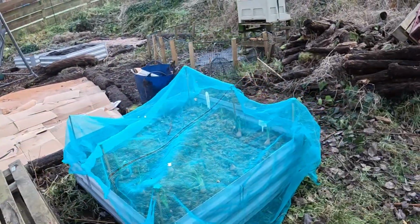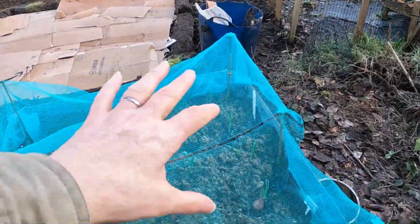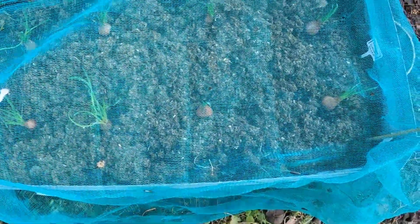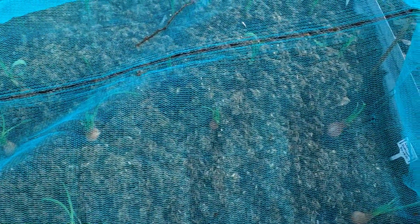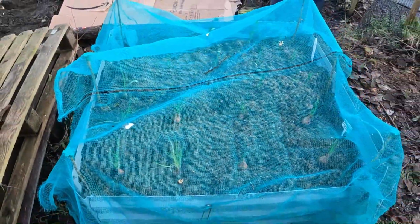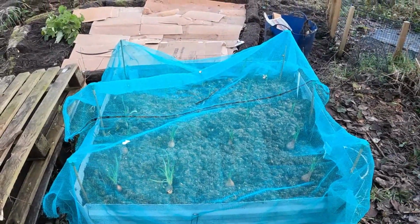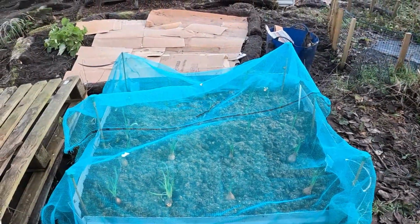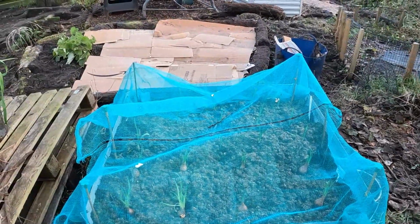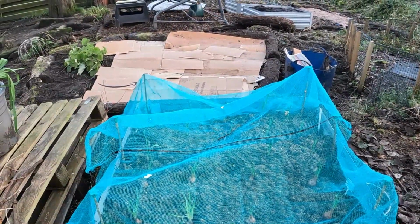And here we have a bed that is doing great actually. At the back we've got some garlic, and at the front we've got some shallots. Again, the mesh is over it predominantly to stop the chickens jumping in and scratching around, but also it does act as a sort of barrier to heavy rain and snow and so on.